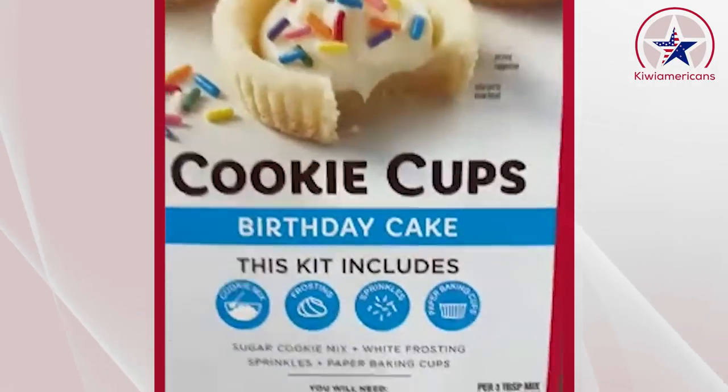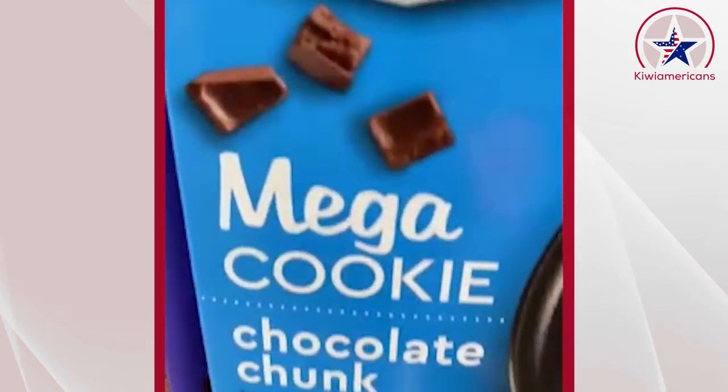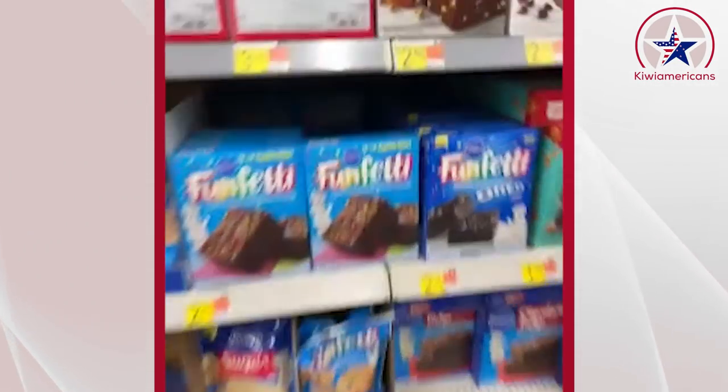$2.48. You can have your muffins your way. Just add water. Just add water. Would you like a cookie cup? Well, here it is. What the heck is that? What about a 6-inch pan cookie? We'll call it a mega cookie and charge you $2.50. Funfetti. $2.24. I mean, seriously, who doesn't want to eat all of this?